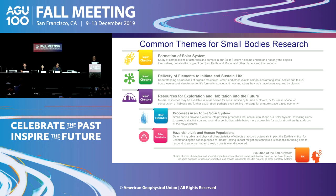And then finally, as we start to think about human exploration beyond Earth and beyond our Earth-Moon system, we've started to think about how might we use and take advantage of the materials that are out there in the solar system. Are there resources that are available on these asteroids that might be of use to us in the future? So as we're going forward, these are the types of questions that we're trying to answer, and in particular by doing sample return.